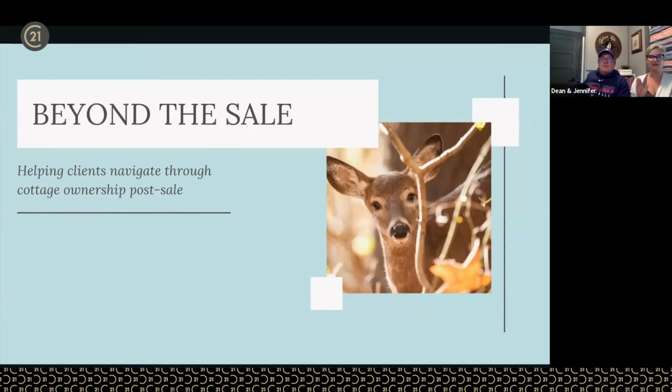So let's look beyond the sale. We know real estate's a people business, and a lot of our buyers are new to our area. When they call us and come up and look around, they've been to a friend's cottage or rented a cottage, but they really don't know the area they're moving to, if they're relocating or cottaging. They've got an idea in their head of what they want, but it's all new to them. It's like moving to a foreign land.